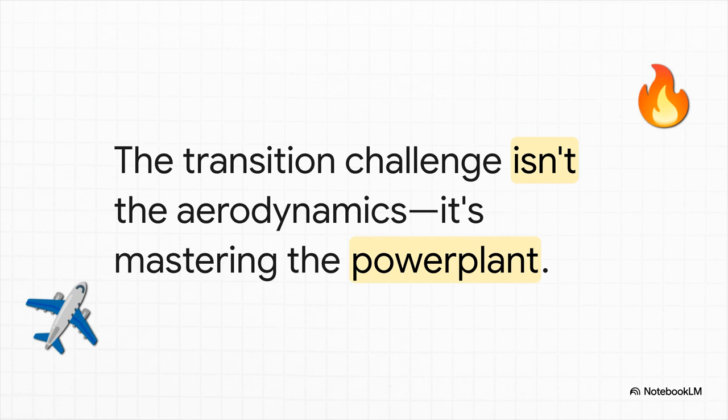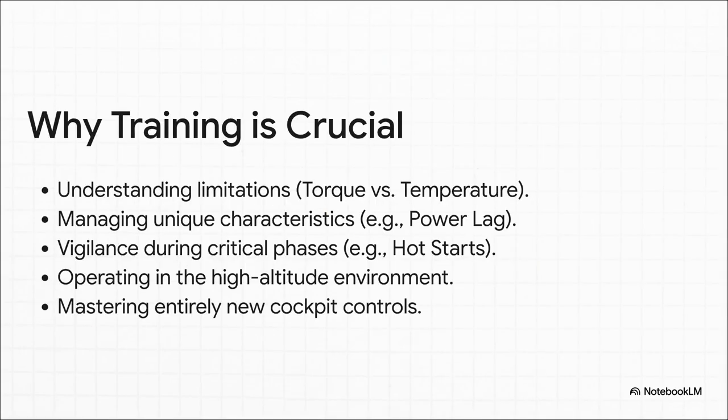And this really is the bottom line. A turboprop airplane flies through the air just like any other plane. The wings work the same, the controls work the same. The real challenge for a pilot moving up to one of these isn't learning to fly the airplane. It's learning to master this incredibly complex, powerful, and demanding power plant. And that right there is why the specialized training is so critical.